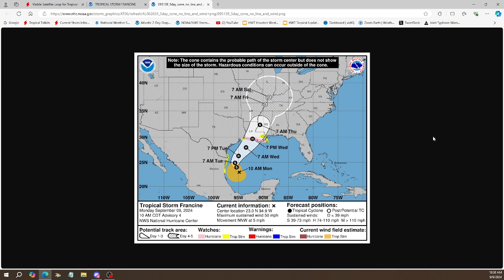Francine is moving north-northwest at around 5 miles an hour with maximum sustained winds of 50 miles an hour. It is currently expected to gradually intensify over the next 24 hours, with significant to rapid intensification likely on Tuesday going into Wednesday. By that time, Francine could very well become a hurricane.